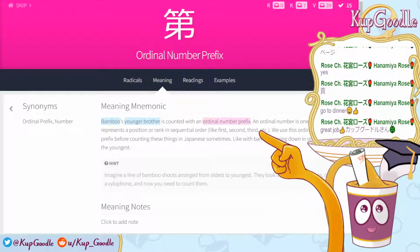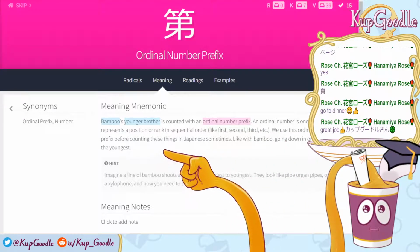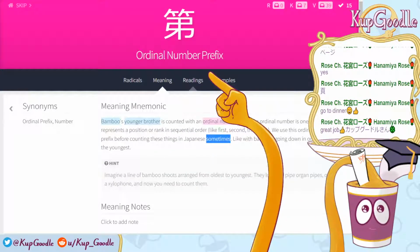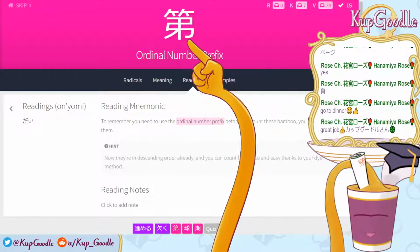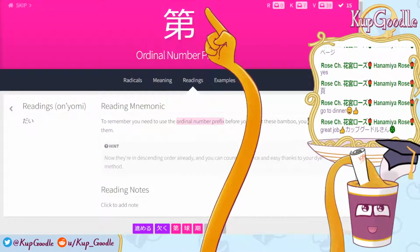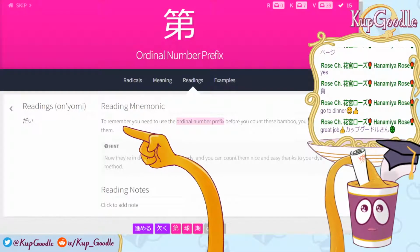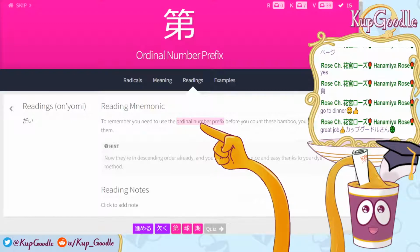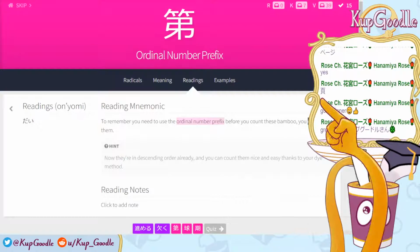We do this ordinal prefix because counting these things in Japanese, sometimes, like with bamboo, goes down in order towards the youngest. So my little brother with these bamboo guns on his head is gonna keep on dying if I've told him twice, three times, four times to get that off of his head. Use the ordinal number prefix, count this bamboo, you die. He's gonna die, this kid.